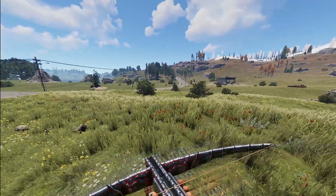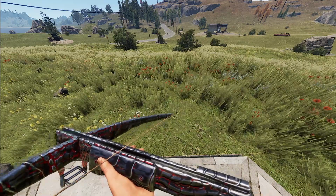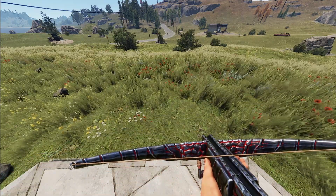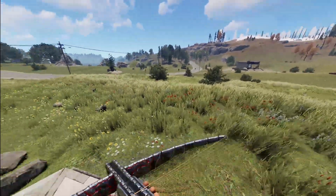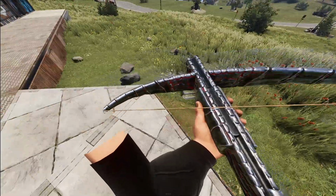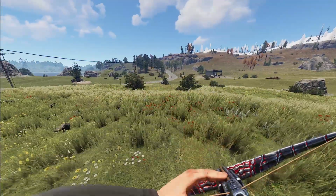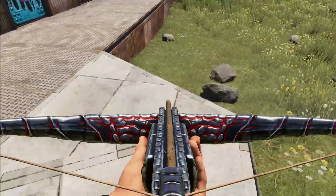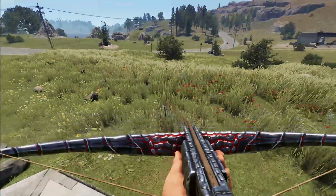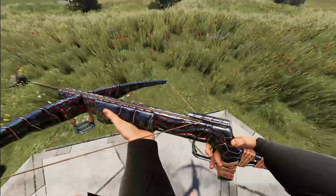Then we've got a crossy for you, and this one is all sorts of twisted looking. This is the Bloodthirsty Crossbow by Anathan. And yeah, there you go. Got all sorts of runes and kind of like a hellish theme going to it there. Go ahead and draw it back. Aim down the sight there. Definitely quite cool looking. And this does look like it might be something that glows. It does not.